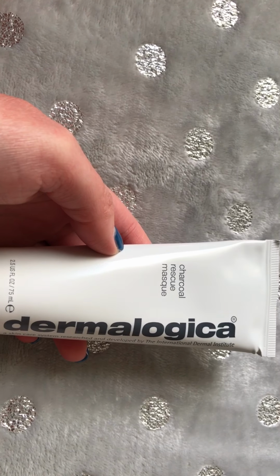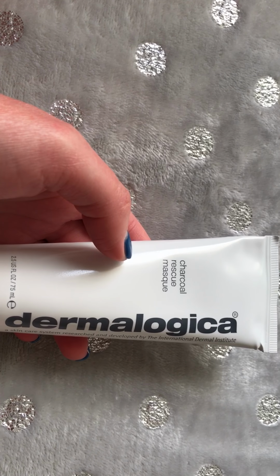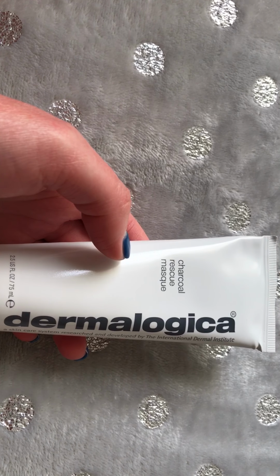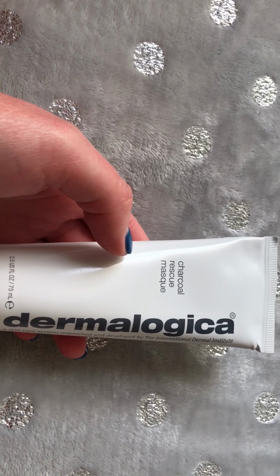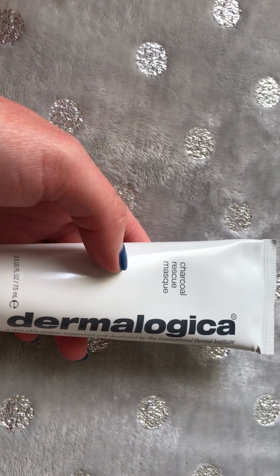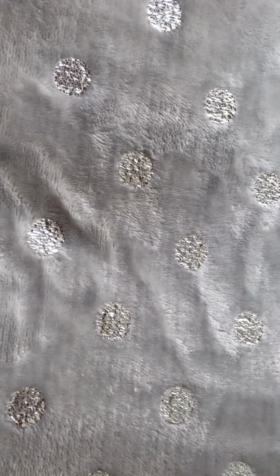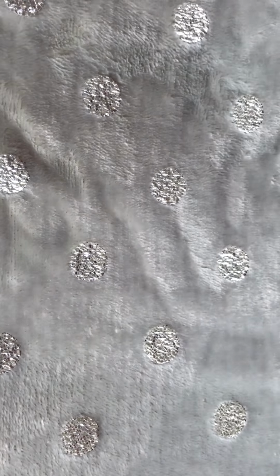I've used charcoal masks before from other brands. I've tried a sample of the Philosophy oxygen foaming charcoal mask. That one's really nice too. Kaylee has used this charcoal mask on me before, and it made my face so soft. So I'm happy to have a full size of that. A little of that goes a long way. You don't need very much of that.